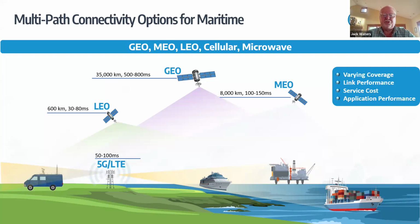And of course, there's MEOs for even higher capacity requirements. There'll be more MEOs launched in the next few years. And cellular data, of course, once you get near shore, then you can access some of the LTE services, and we can accommodate that in this multi-connectivity architecture of ZipNet.